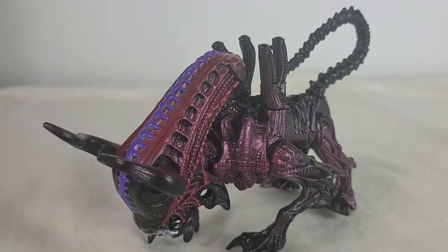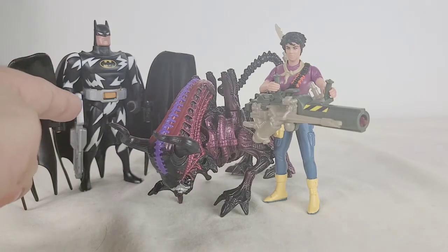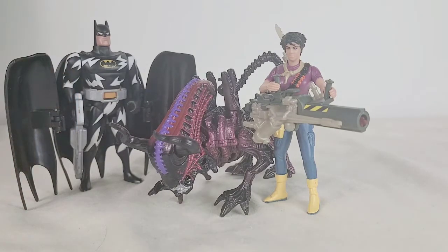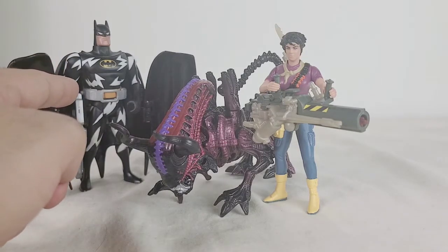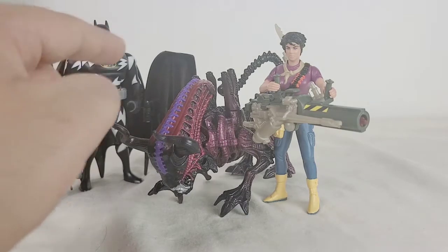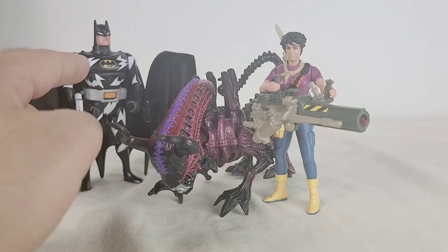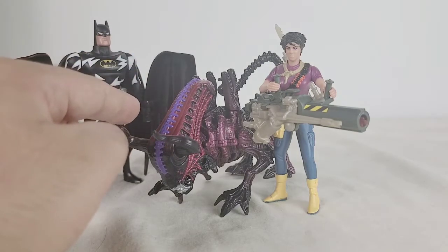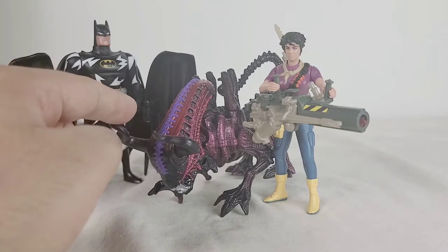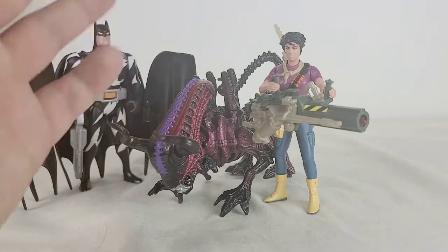And for a size comparison, here is the Bull Alien next to Ripley from the same toy line, and Lightning Strike Batman, which I have reviewed previously. Now, the reason I brought this Batman figure here is because most of the toys that Kenner made back in the day were universally in the same scale. You could have Batman team up with the Ghostbusters, you can have Stormtroopers taking on the Xenomorphs from Aliens, or you could have Jurassic Park figures and dinosaurs going against the aliens and predators or something like that, and the list goes on.